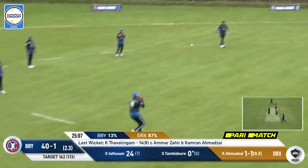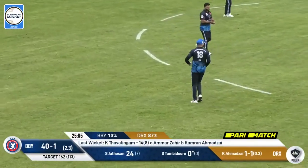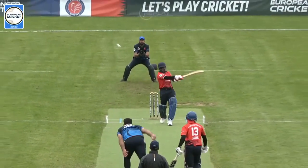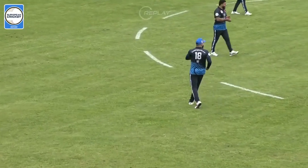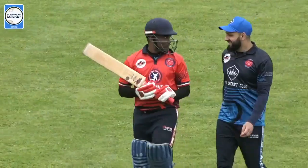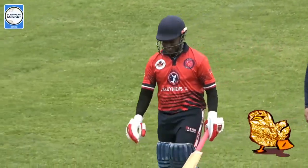And he could be gone first ball. He will go first ball. Two in two. As Sandil Tibidoro hits it straight to the fielder. No mistakes there. There's an easy catch. And Usman Khan is certainly not going to drop that.